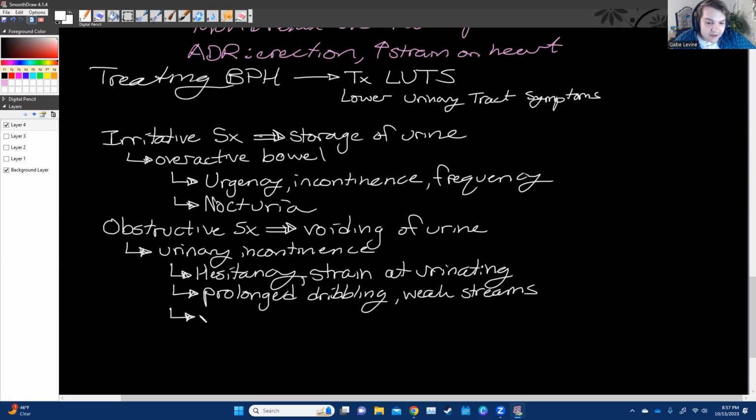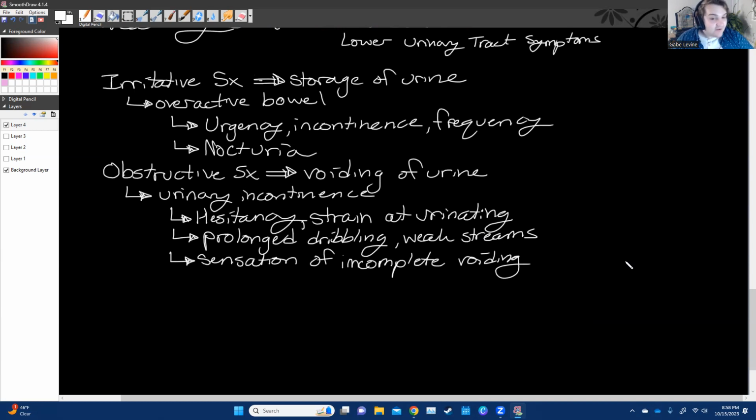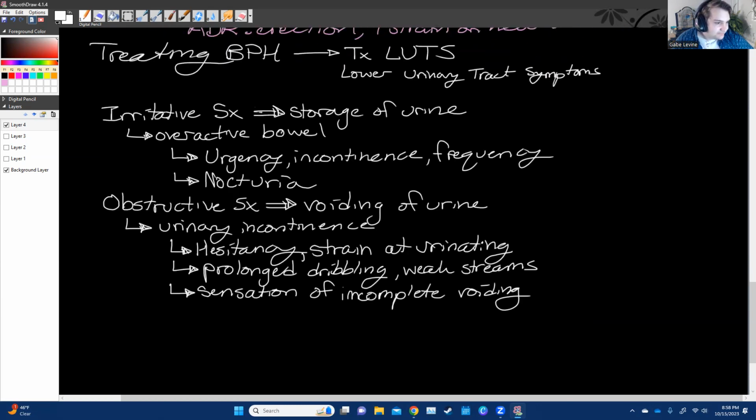Probably the most frustrating is you have the physical sensation of incomplete voiding. Next time you go to the bathroom, start peeing and then stop halfway through, get up and walk away from the toilet. It's a very, very weird sensation because your body is telling you you're not done, and you have a lot of stimulation going on in the bladder and the prostate, or your sphincters. And that's what someone feels like constantly. They just know they have urine inside of them, but they cannot get it out. Awful.